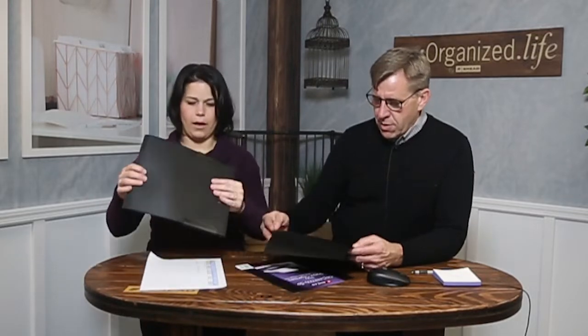So there's 1, 2, 3, like I said, and the cool thing is the flap tucks in. So it's secure. Look at that. You're not going to drop those papers out.